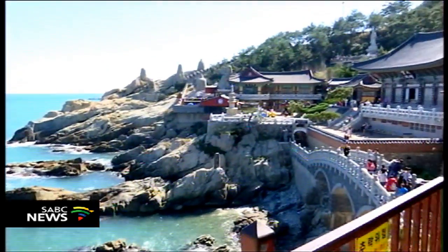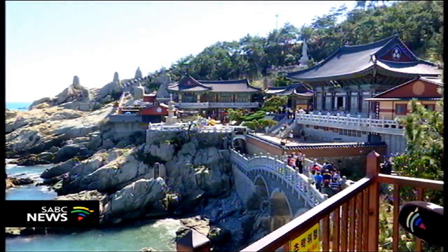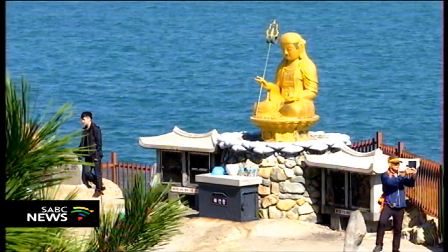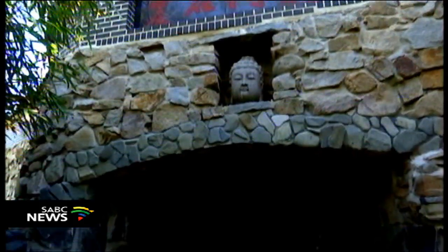Busan boasts a number of Buddhist temples. However, one takes honor of being the most beautiful temple in South Korea, Haedong Yeonggusa Temple. It is the country's most beautiful and unique. Kirat went on a tour to explore this majestic building.